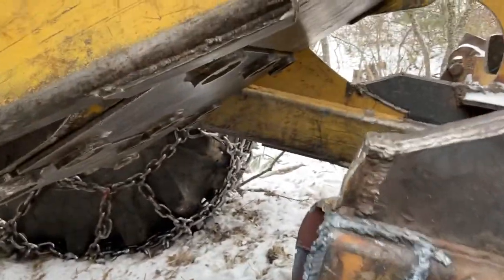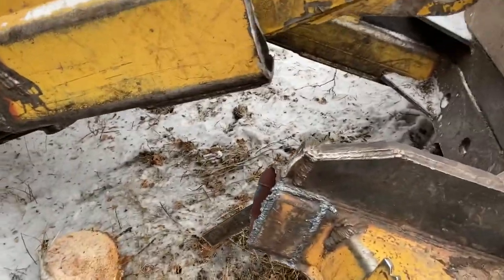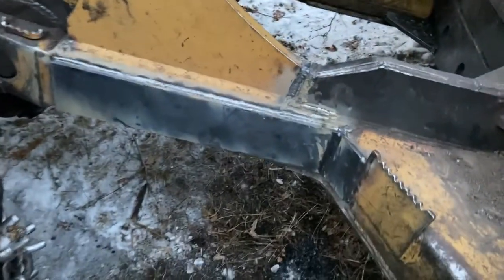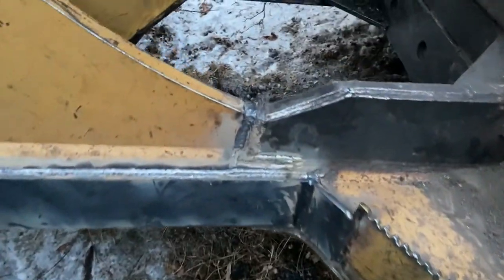Well, we got her about halfway. Gonna end up beveling all this and get it welded up good, and then put all the fish plate back on there. Or not back on, but put it on. Alright. Still gotta put another fish plate on this top piece, and then put one on the bottom. Kind of tied up on here.